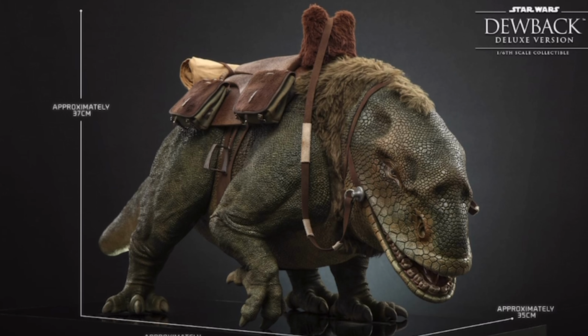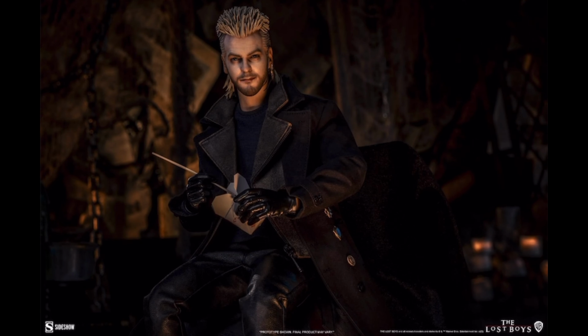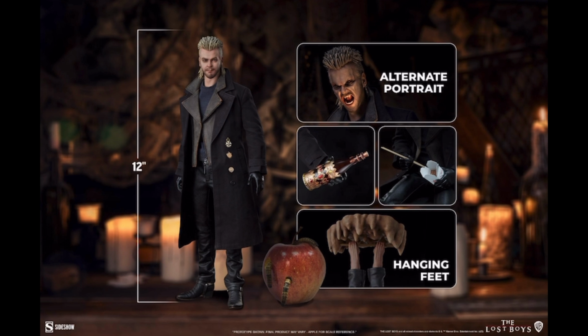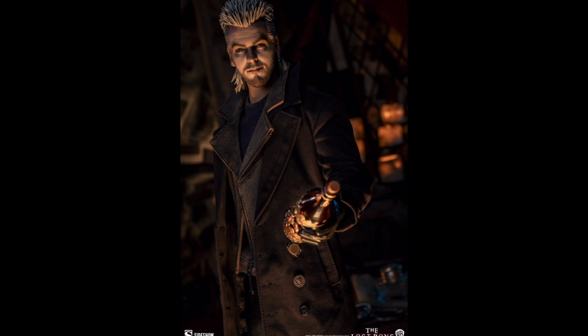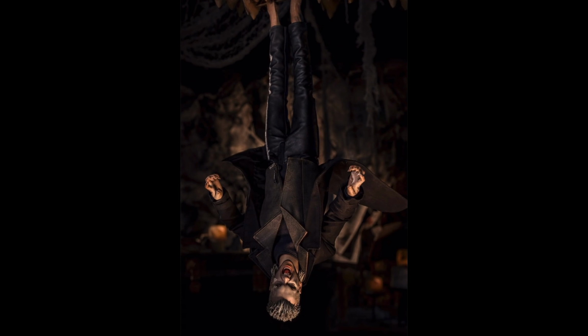Now, the second announcement from Sideshow's event, and one they had also previously teased, David from The Lost Boys. So this was definitely something that piqued my interest when they teased it, just because I liked the movie a lot, and it looks like a really solid release. I think the sculpts look good. Tailoring on the clothing looks great, including the medal and watch that's attached to the overcoat. Plus, from display options, just having the alternate vampire sculpt, the hands and the feet, as well as the option to display him hanging from the top of the cave, it's a pretty nice set overall.